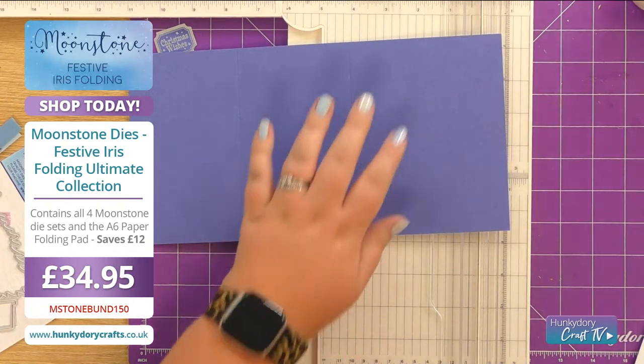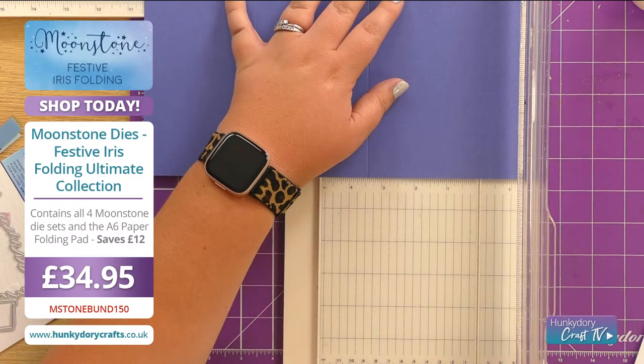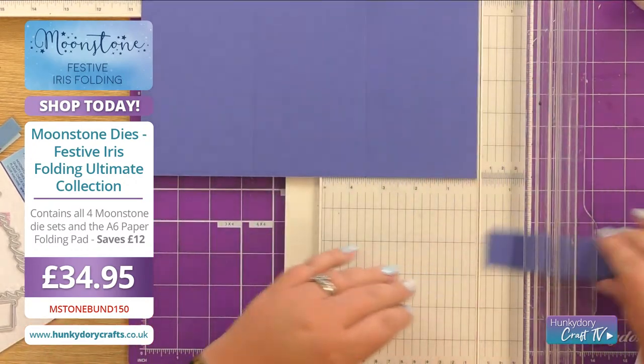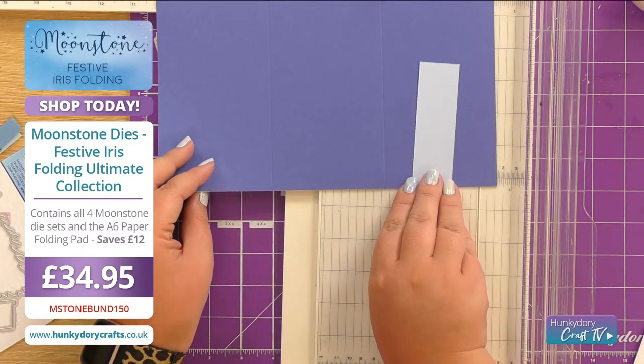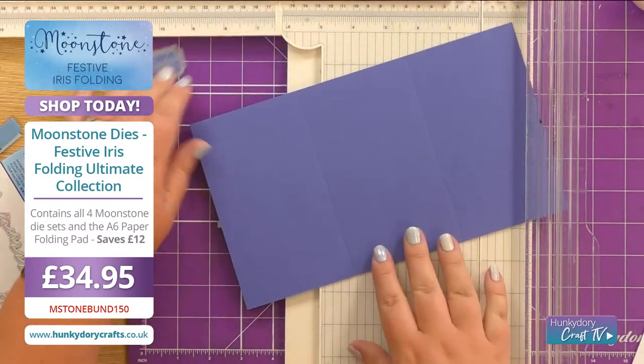You can do that if you want to, just to give yourself a guide, but because it's a nice easy round measurement, we will just cut along there. Again, that colour is absolutely beautiful, isn't it? It is gorgeous, and I love the reverse side as well because we've got that really soft icy blue. You've got a real duo mix. Very special, isn't it? It is, it really is.